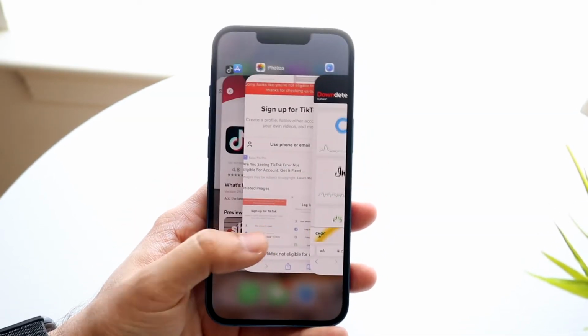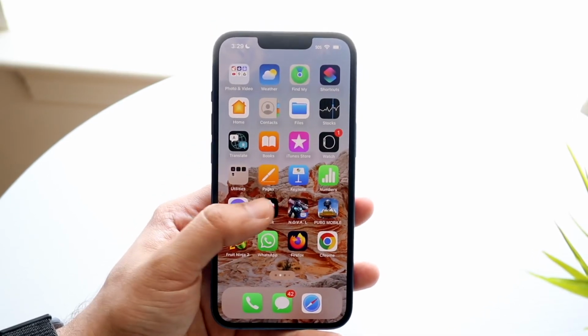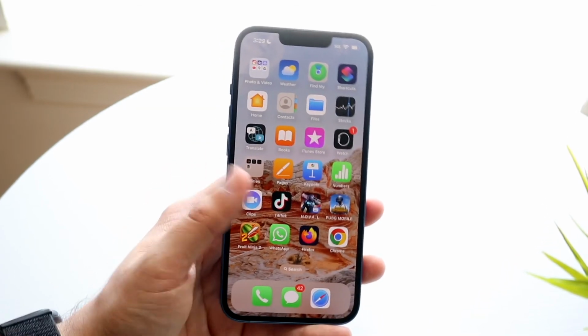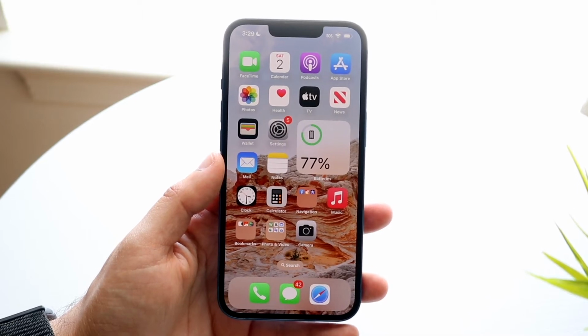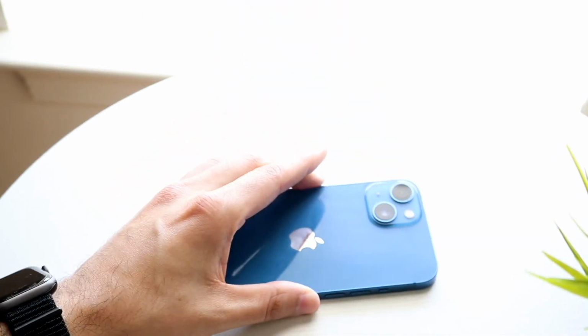So essentially, the only other thing that could be happening is potentially an error within TikTok. So what I'd recommend doing is deleting the TikTok application and reinstalling it, seeing if that works. You can also try making sure you're connected to an internet connection. You can try updating your phone. You can try restarting your phone. But those are pretty much the main ways to go and fix this problem.